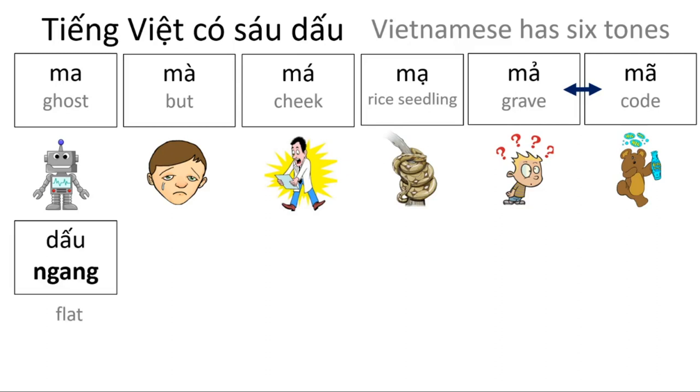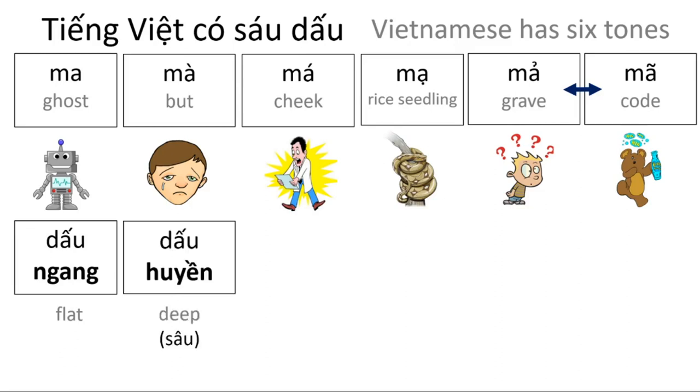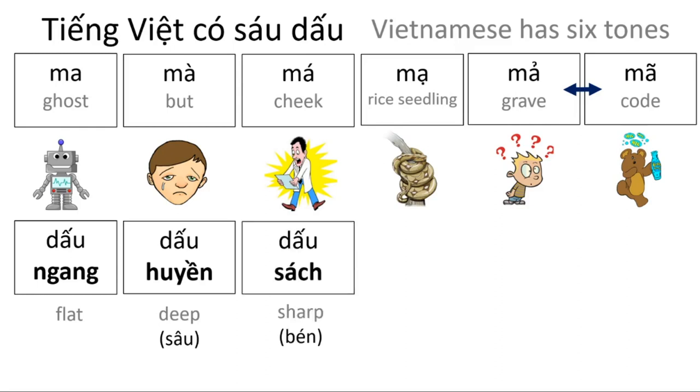For way of example, dấu ngang, ngang, meaning flat, and obviously it's in a flat tone. Dấu huyền, the word huyền we saw a minute ago with the glide, and this means deep, and obviously it's got a falling tone. Now, the actual word for deep used today is sâu. Dấu sắc, sharp. Again, these days you generally use bén to refer to something as sharp. Dấu nặng, nặng, meaning heavy, heavy tone. This is a useful word to know.